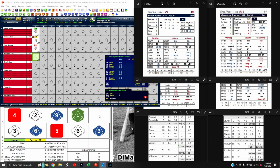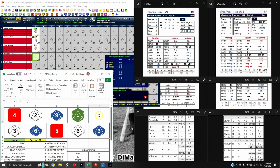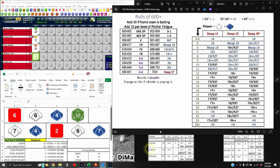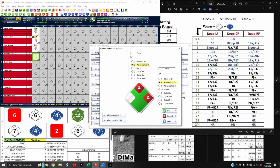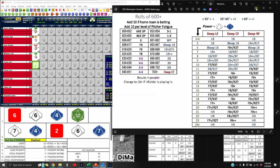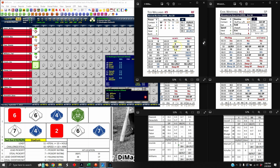Williams is hitting .353 in the tournament so far with 1 homer. 664 is a stadium check. They're the visiting team, so there's no modifier to that 664. And that is going to be a bloop single with less than 2 outs. That means the runners hold up to see if it's caught or not. But that's going to load the bases. So just like that, we have the bases loaded with 1 out.